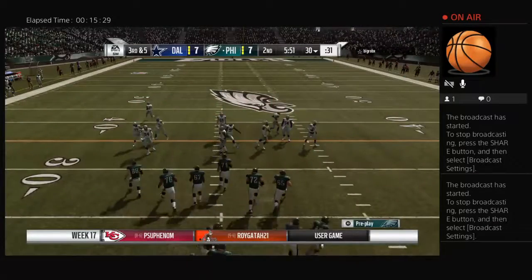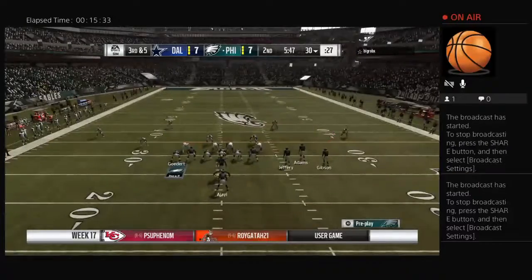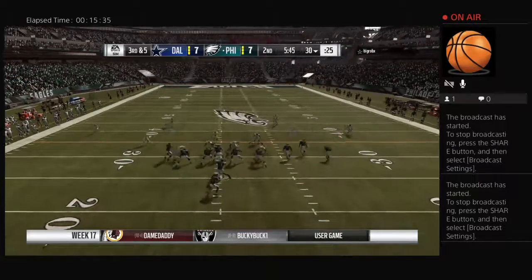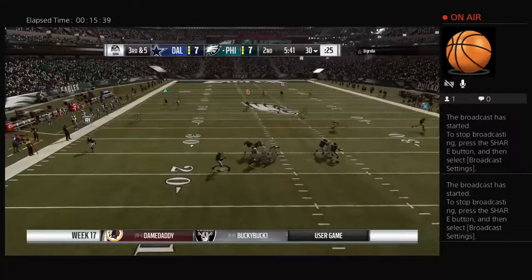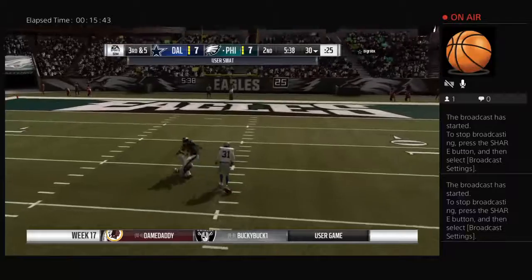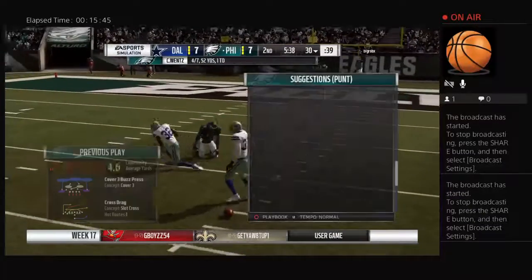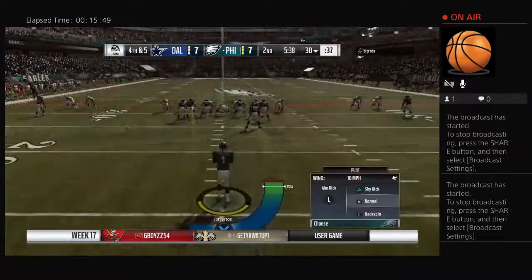And on third down, a nickel formation here defensively. From the gun, it's Wentz. He's going to fire one deep over the middle. And that one incomplete. Had some position but couldn't hold on, and it brings up fourth down.